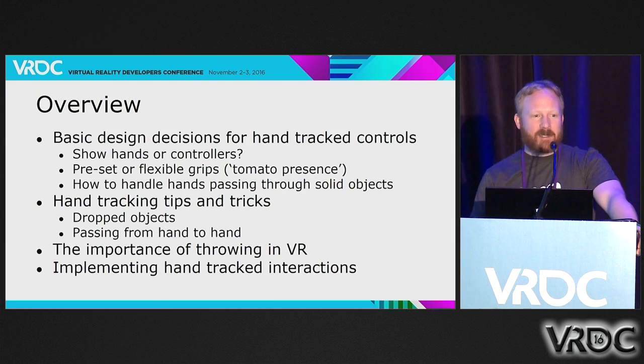So I'm guessing pretty much everyone here has probably tried some kind of hand track controllers in VR now, either the Vive or Oculus with Touch or the PlayStation Move. But I'd be interested, just a quick show of hands, who's actually working on a game or app that's using touch controls right now? Okay, so we've got a good number of people who've already got some experience here.